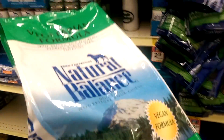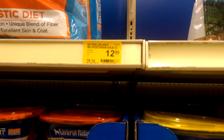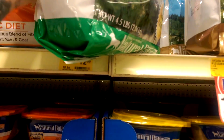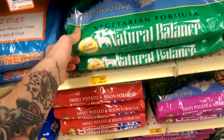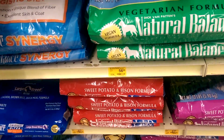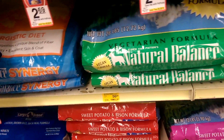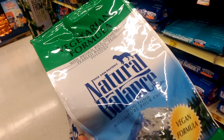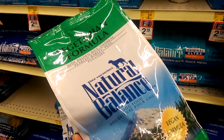So here at PetSmart they carry two different sizes. We usually get this one, and it's $12.99. Last bag they had, actually, so lucky me. They also have this massive one here for $56.99, so I should probably buy that, but we just don't really have the space for it. We go through one of these probably 1.5 to 2 weeks between the two dogs that we have.